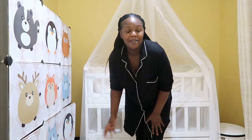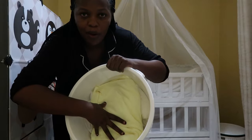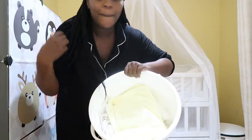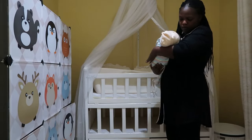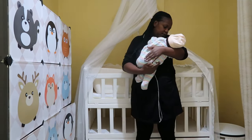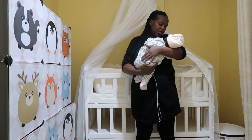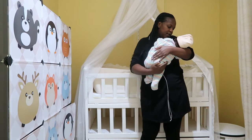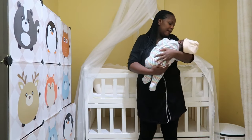So the baby has just woken up. I still have some clothes that were washed during the day. They are well folded to put in the wardrobe. Sorry, it's time to take a shower. Mommy is sorry.